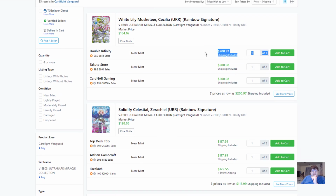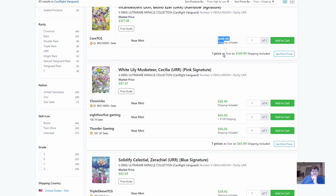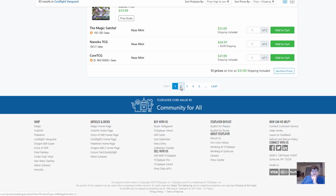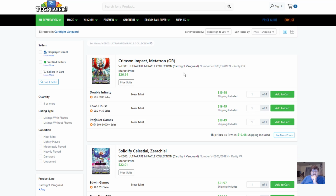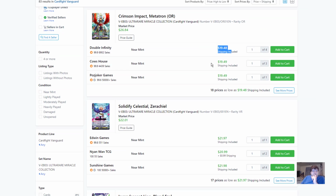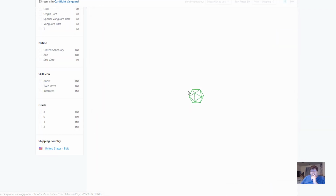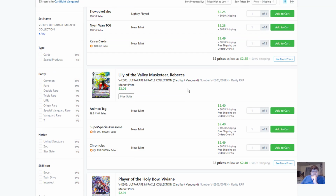Lilies. Cecilia's. Still 200. Too bad Orboros is just going to replace it in standard, because, you know, 10,000 tokens are pretty good. Like, actually. Ooh. $20 on Metatron still. Metatron's been the solidest $20 card I think I've ever seen in this game's history.